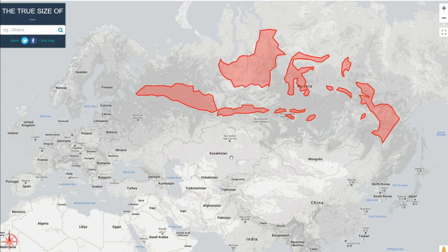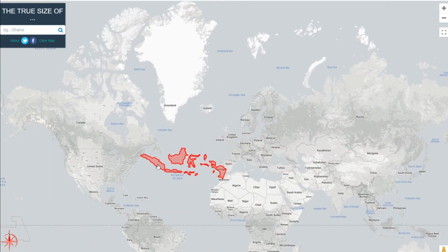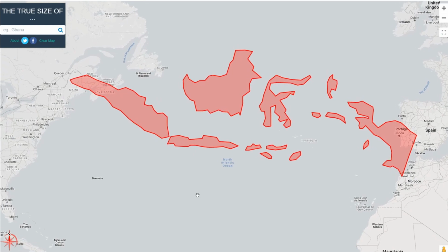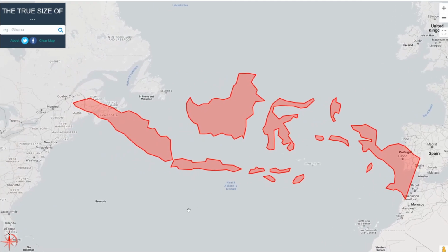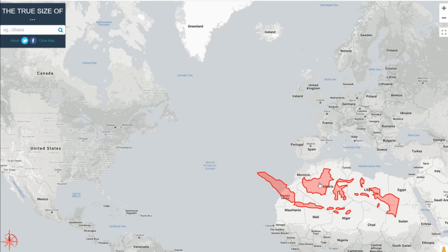Next, we shall move Indonesia to the Atlantic Ocean. Sumatra and West Papua are separated by a distance equivalent to that between Canada and Portugal. It is highly evident that Indonesia is slightly wider than the Atlantic Ocean. The intended voyage of the Titanic is even shorter than the span between the 2 ends of this massive country.